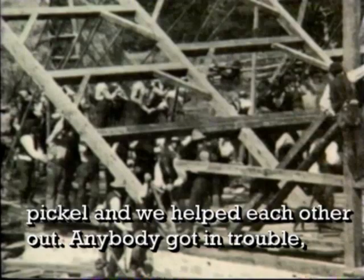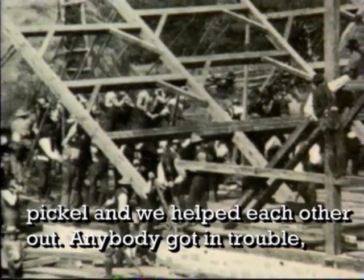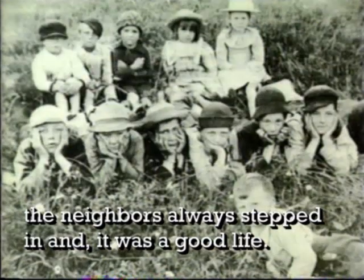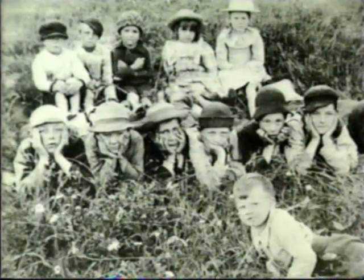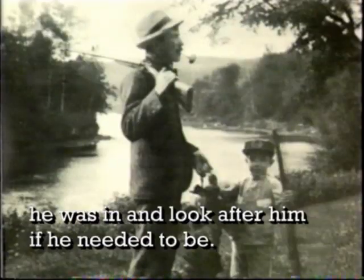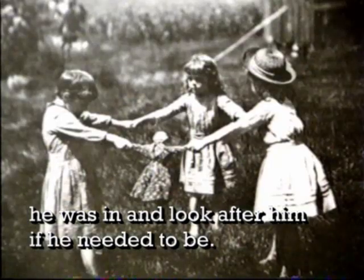Everybody was in the same pickle. We helped each other out. Anybody got in trouble, why, the neighbors always stepped in and helped. It was a good life. Everybody knew what his neighbor was and what condition he was in and would look after him if he needed to be.